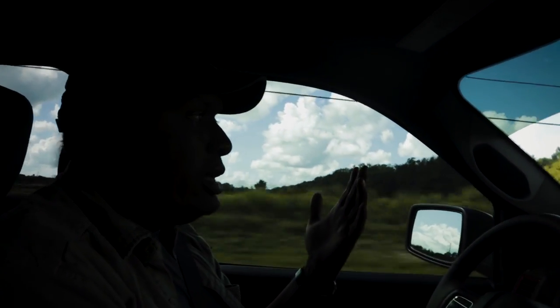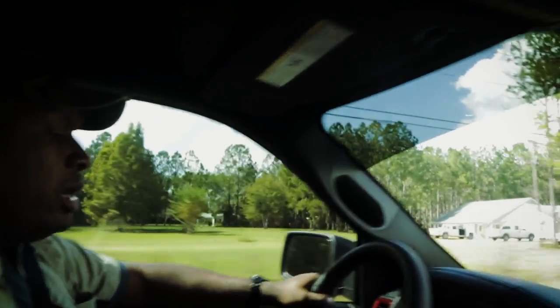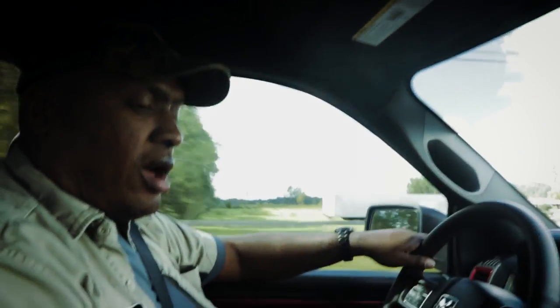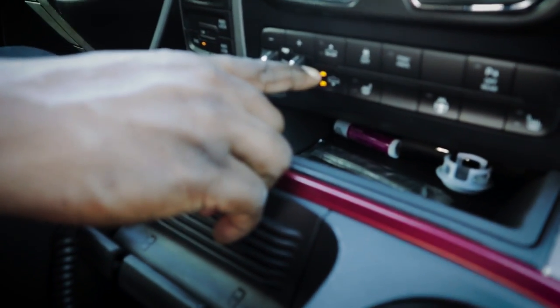This is what I like about it. It just gets up and goes, you know, if you want to get up and go. But when you're driving normally, it'll cut off. See, like it already cut off. And if you look down here, you'll see that it dropped down another notch. So now we're down to only two lights because of the speed that I'm going.